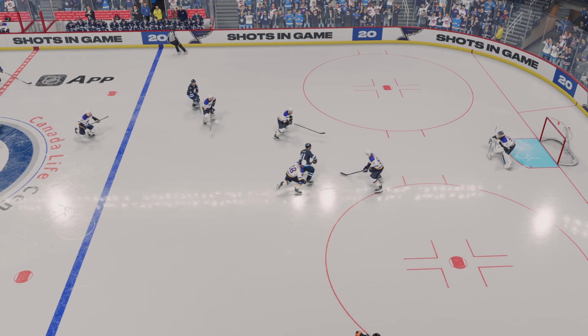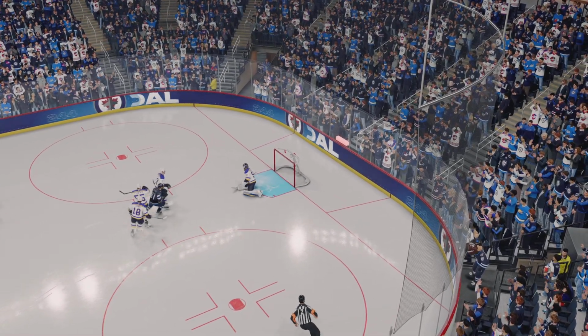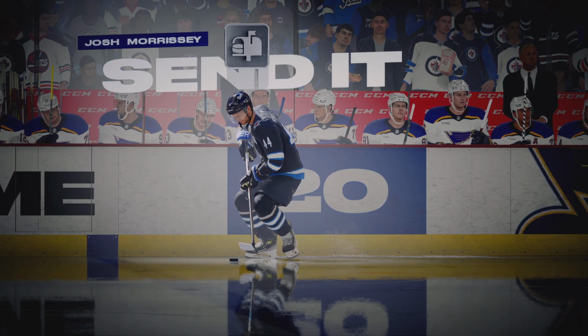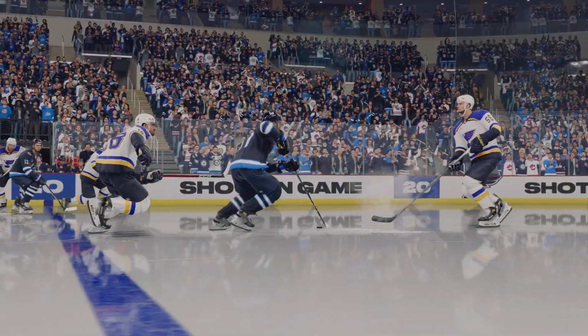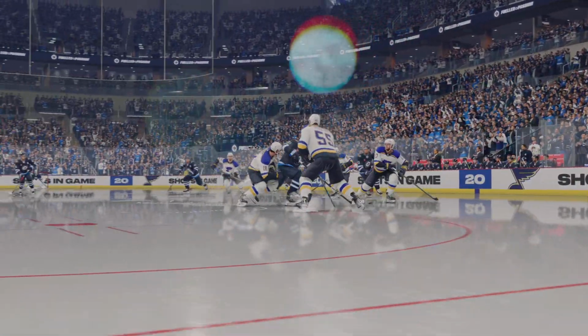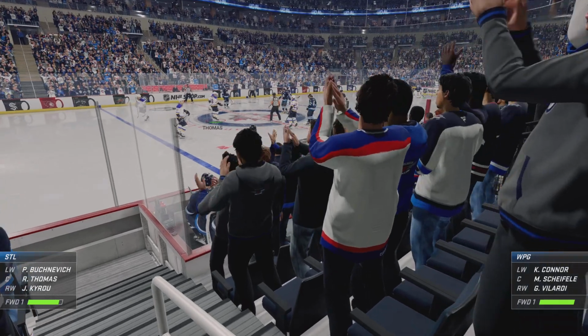There's so many different ways to get up ice quickly, James. You can have quick, close support, and you can also get in behind the coverage and execute a perfectly timed stretch pass like that one. He's going to get an assist for his efforts on that goal. Winnipeg's gone up by 1 here in the second period.